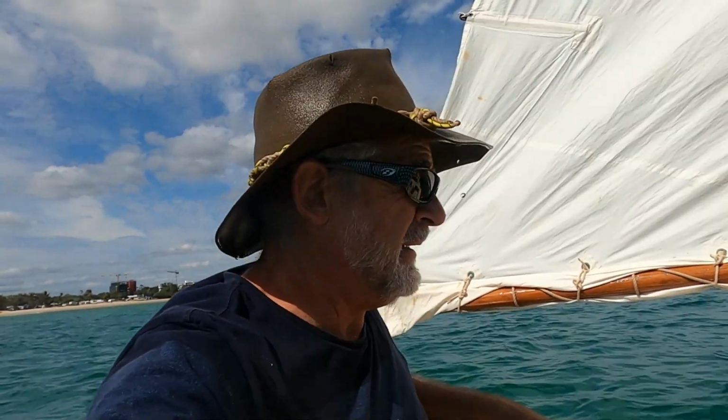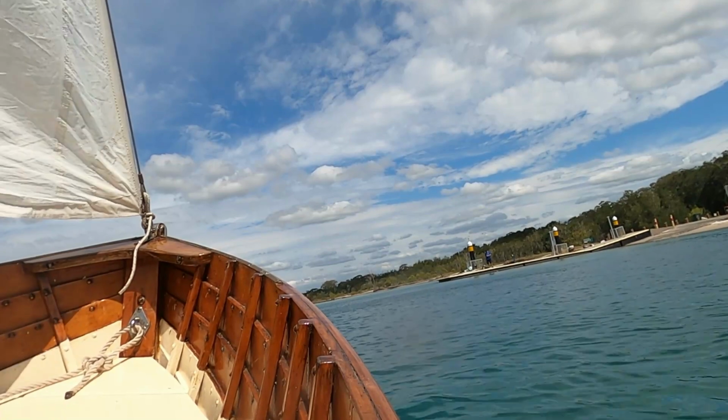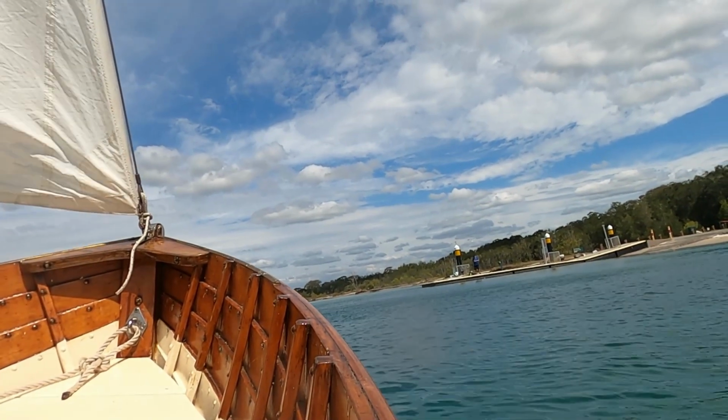Little man overboard drill there. My Akubra of 40 years. No way I was going to lose that. Choice between that or the boat.